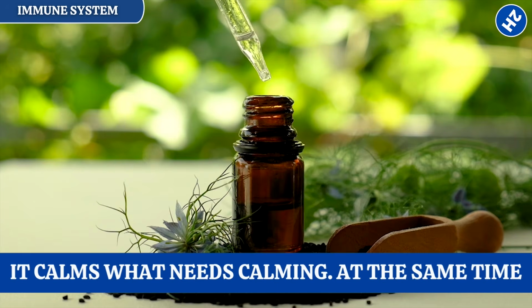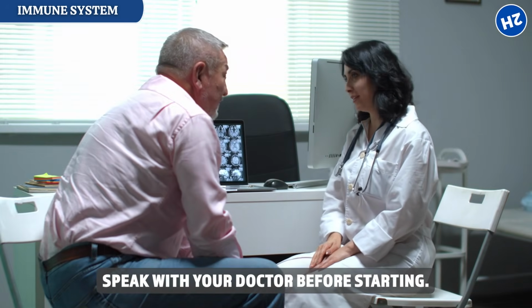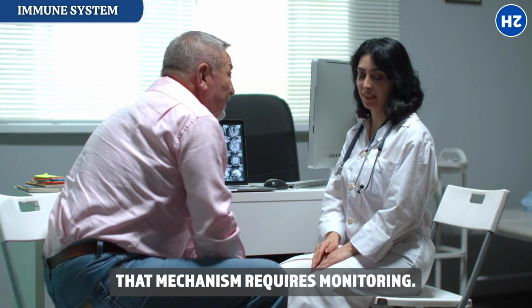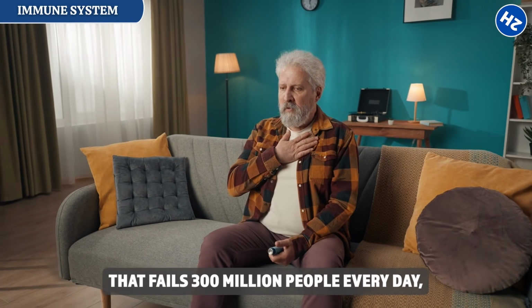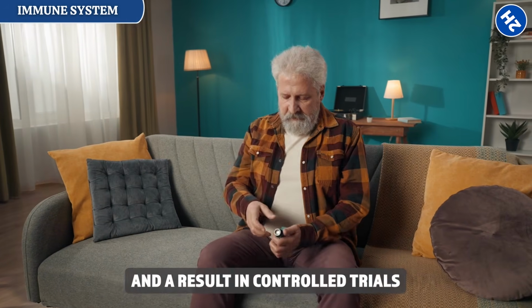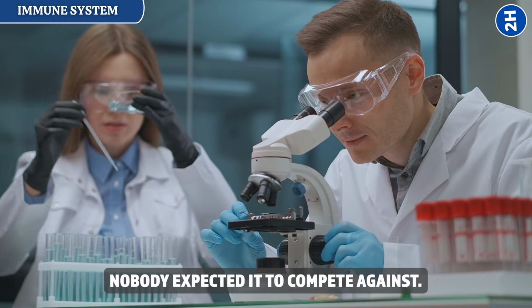At the same time, if you have any autoimmune diagnosis, speak with your doctor before starting. That mechanism requires monitoring. Now take that regulatory effect to the system that fails 300 million people every day, and a result in controlled trials that matched something nobody expected it to compete against.